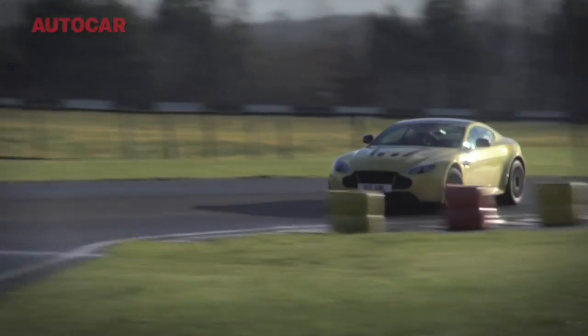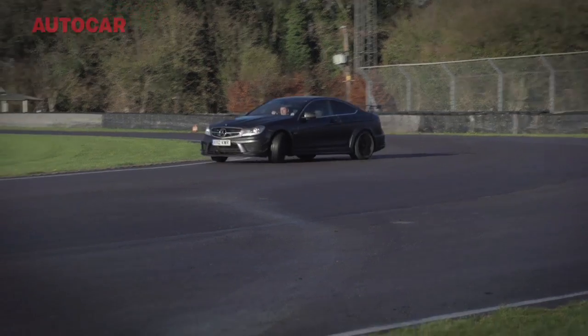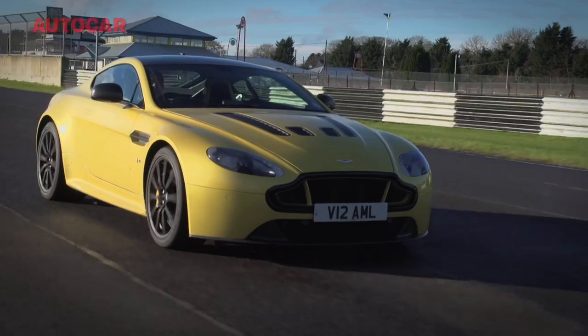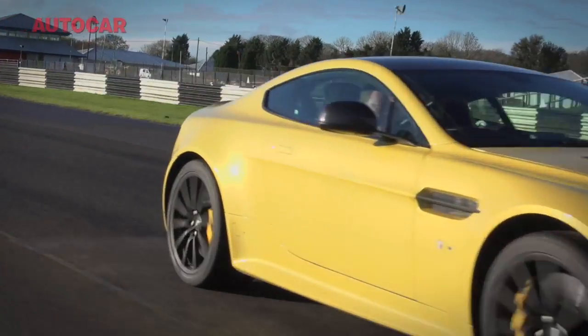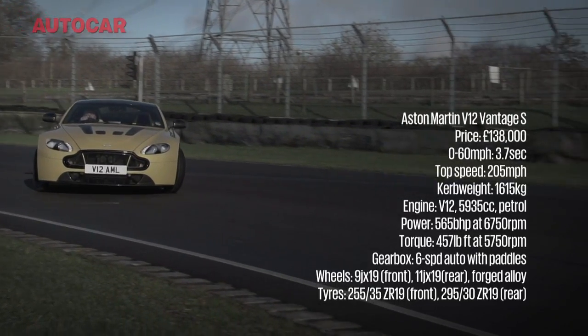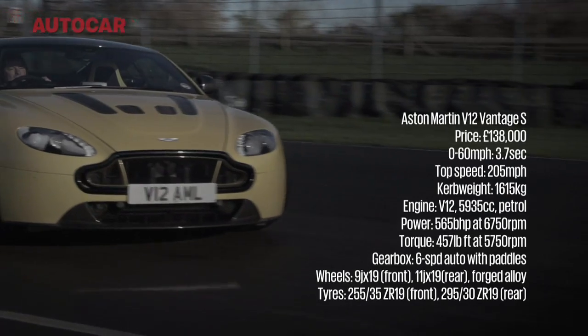The Aston we already know about, and we know that it's an absolute peach. Same goes for the monster of a car that is the C63 Black Series. For the record though, the Aston is the most powerful with 565 bhp. It's also the lightest and the most expensive, at £138,000.